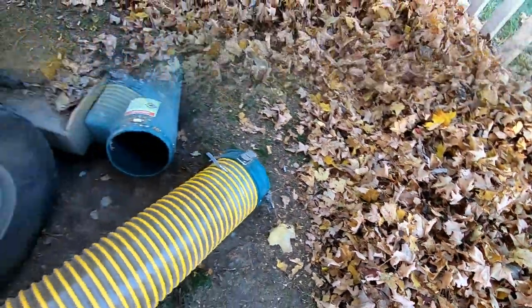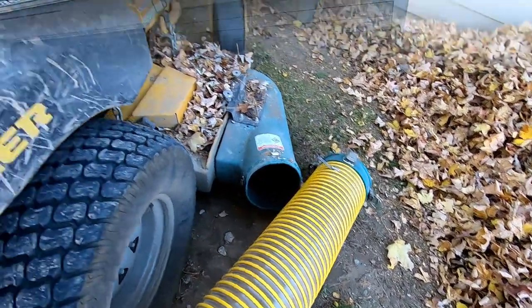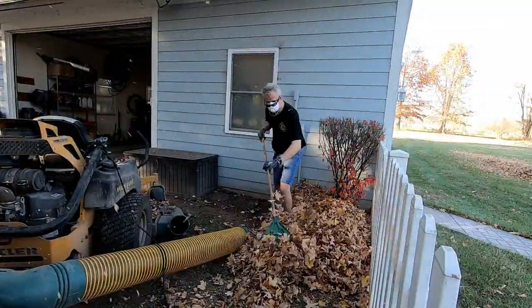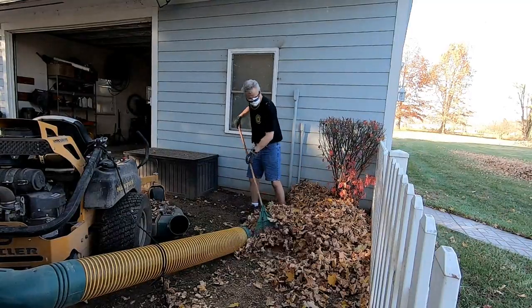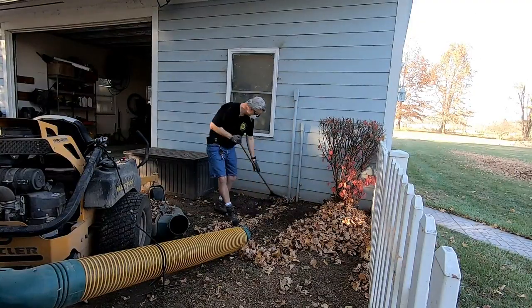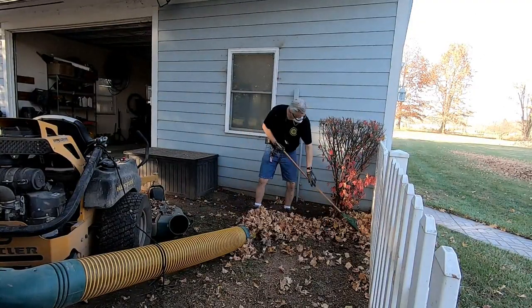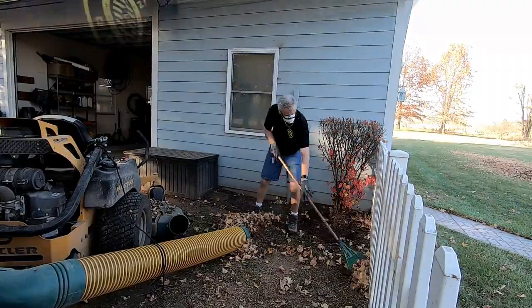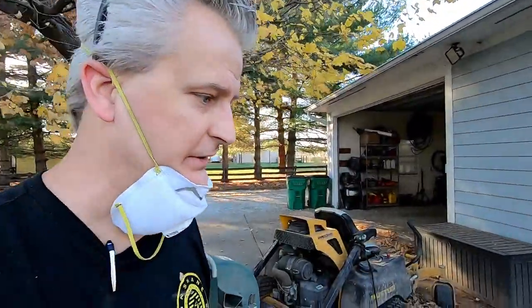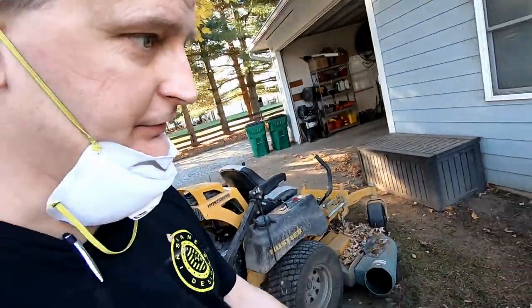And there you go. And rake them into the hose. Just like that, man, that was a big pile of leaves. And I didn't get out the vacuum hose.